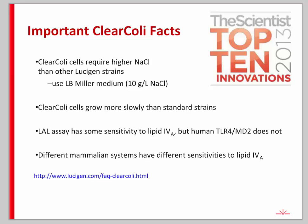I need to mention a few important details about ClearColi. As I said earlier, ClearColi is the one Lucigen strain for which we recommend plates containing the higher salt formulation of LB Miller. This is needed for growth of ClearColi because these cells are more osmosensitive due to the changes in their outer membrane. Because of their multiple mutations, these strains do grow more slowly than their wild-type counterparts. So although the yield of protein and DNA can be essentially equivalent to their wild-type counterparts on a per-cell basis, it will take a longer time to get that number of cells.